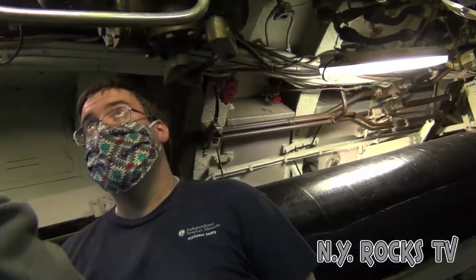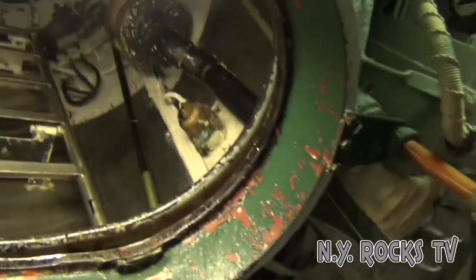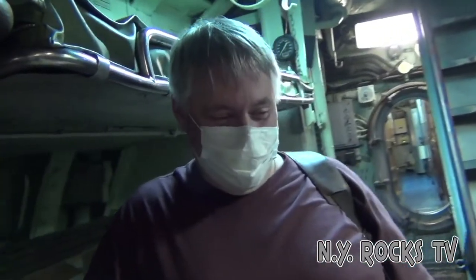And what year was this submarine made in? 1944. So it was right after the war, World War II. Well, during the war, actually. World War II didn't end until 45. 45, okay. Escape trunk. What's this called? This is the escape trunk. This goes all the way to the top of the ship, right? It's called a boat, never a ship, right?